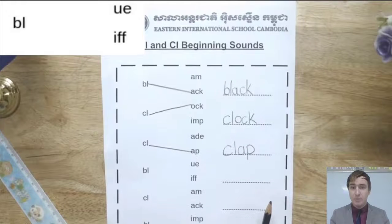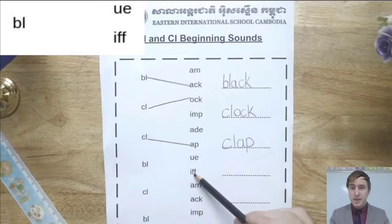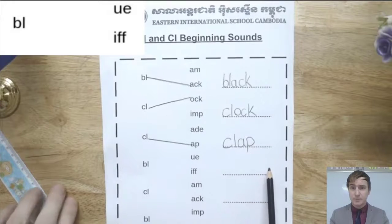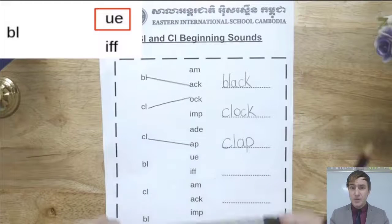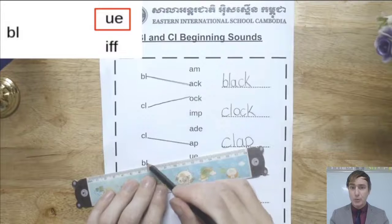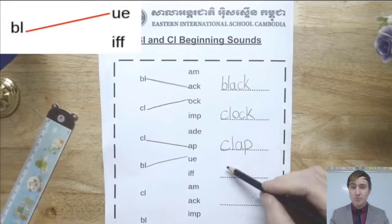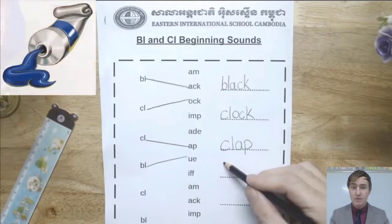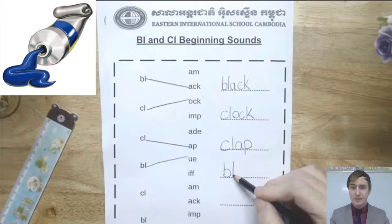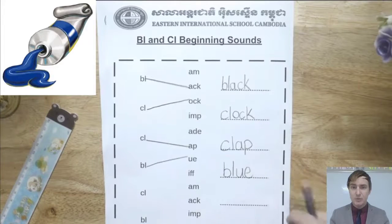Now we have a bl sound again. So will we use the iff ending sound or the oo ending sound? That's correct. We need to use the oo. Blue, blue. Now let's write blue together. B, L, U, E. Blue.